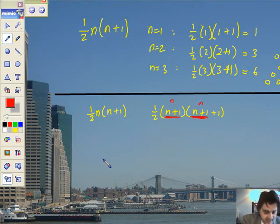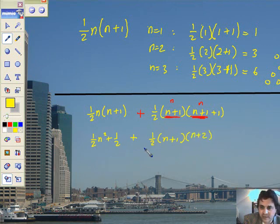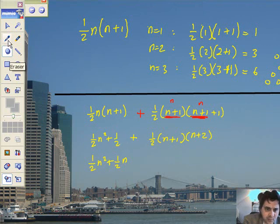Right, let's just multiply this out. It does say the sum of, so eventually I've got to add these two bits and pieces and maybe arrive at a square number. Let's just begin to be faithful to the maths. Multiplying out, I've got half n squared plus half n. That's that bit sorted. Plus, let's simplify this a little bit first. I've got half bracket n plus 1 close bracket multiplied by n plus 2. That's that bit simplified. So I can't do any more than this at the moment. Half n squared plus a half n, of course it is.